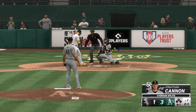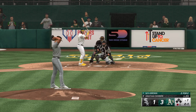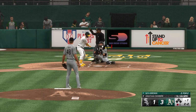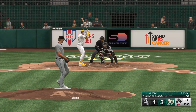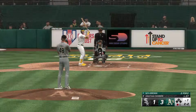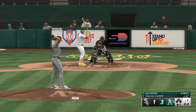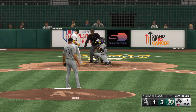And delivers outside. Swings through that one out in front that time. Well, there's a certain point where you have to commit to what you think you see, and he guessed wrong right there. Nasty slider with just terrific bite at the end. 2-2. And there's a ball.